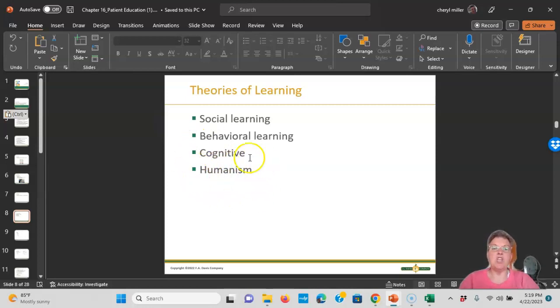Humanism, making the human aspect of it, right? So bring it down to the human level. Make it very low-lying. This happens. It's not a problem. So with humanism, it's a lot easier if you see others. It's kind of in the social learning realm as well. So it helps when you can learn from another person rather than a computer screen.